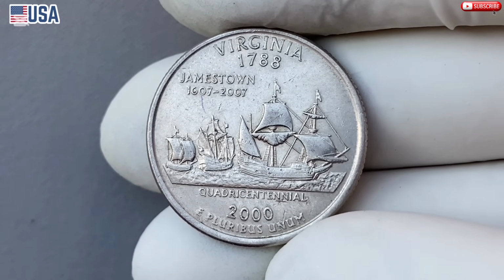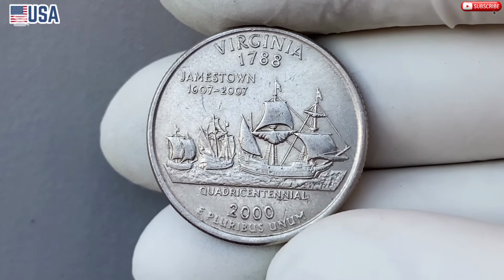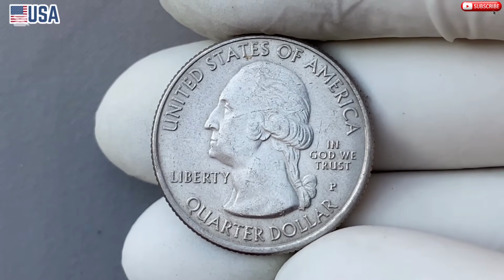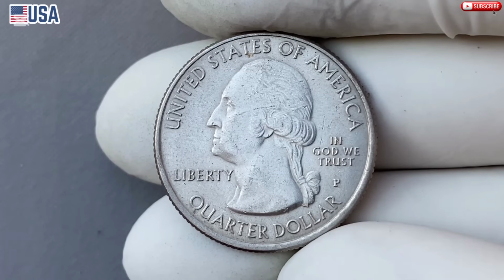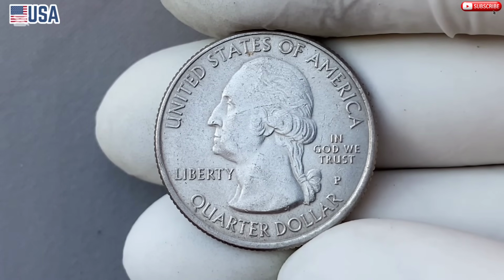That 2000 Virginia quarter you almost spent on a cup of coffee might just be your ticket to something far bigger. Top 3, we're talking about the 2021 Tuskegee Airman Quarter, one of the most powerful, symbolic, and potentially valuable coins released in recent U.S. history. Now you might be thinking, wait a minute, 2021?